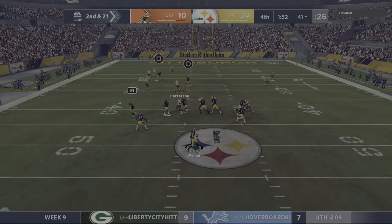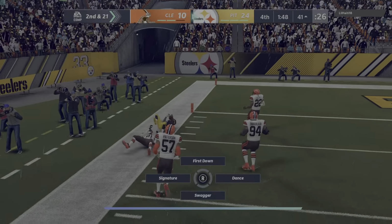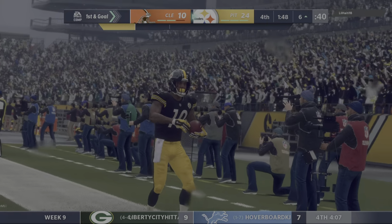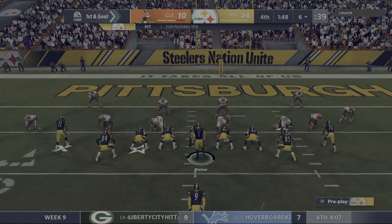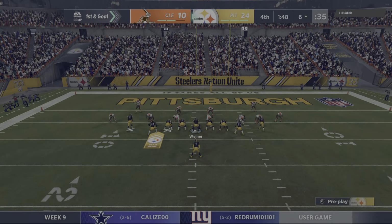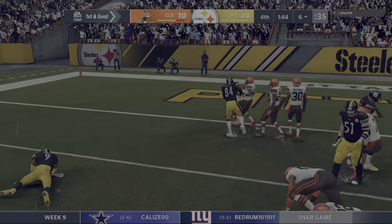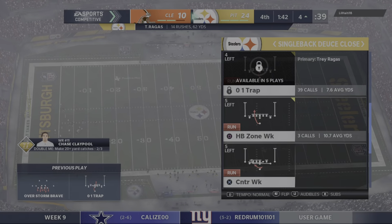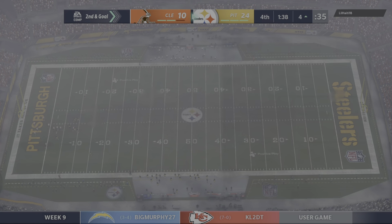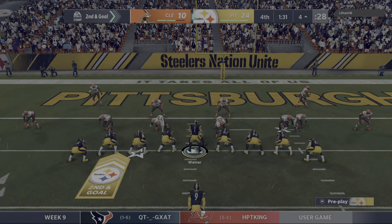Off the play fake, he'll look to throw. That is caught right at the 10-yard line. And he'll be out of bounds about a half to a full yard shy of the five. It's a gain of 34. They'll try and run for it on first and goal. And the hole closes quickly here. He can fight only to about the four. That gets him 3 yards closer here as it brings up second and goal. Second and goal from inside the five.